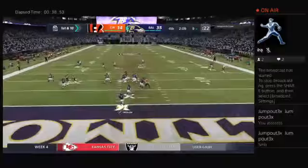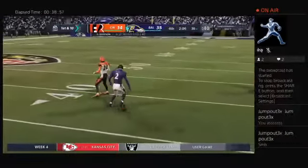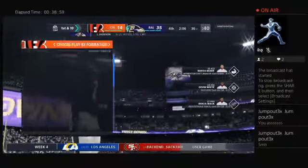After the interception, here's Jackson. And to the right side here, it's Allen. And way up past the 35 before he's taken down. A very solid gain of 27. 1st and 10 at the 36-yard line. Not totally home free yet, but it's looking good as they come up 1st and 10.